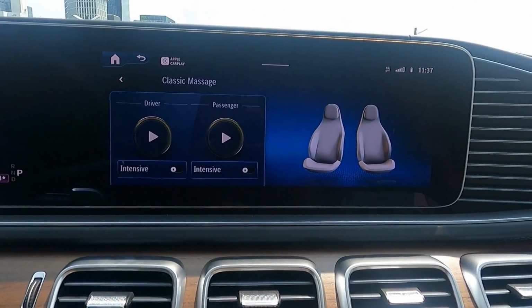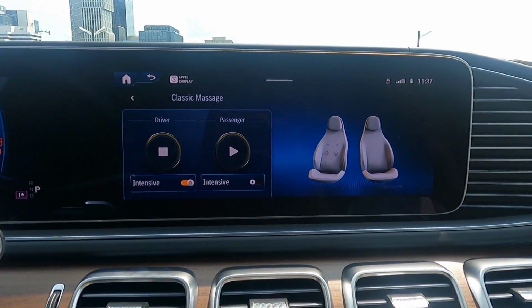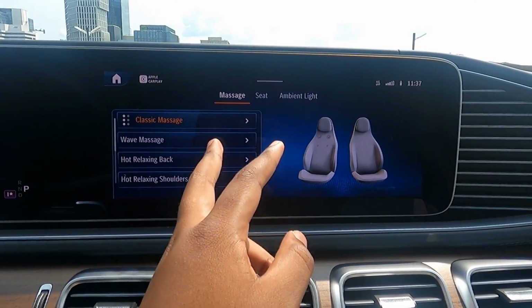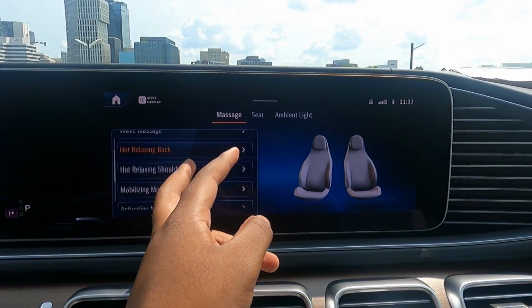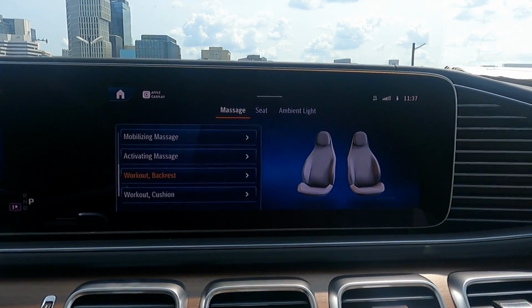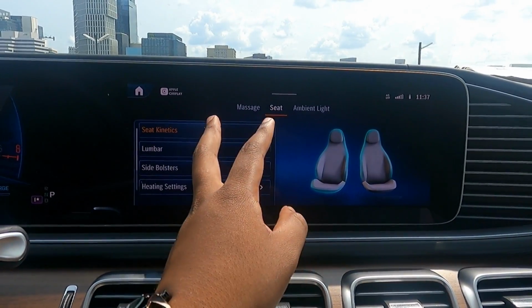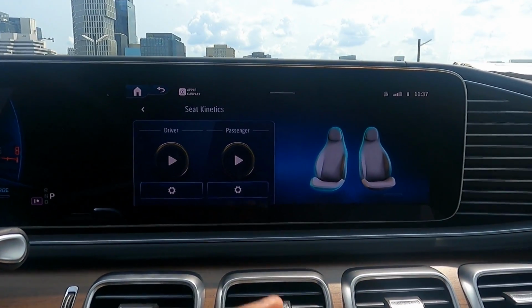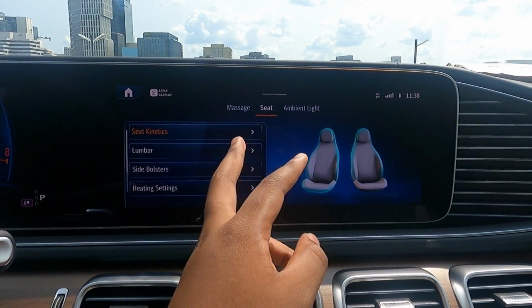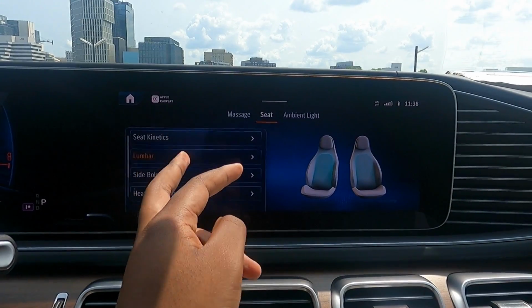So let's go ahead and activate that. You can change the intensity right there. But you got classic, you got wave, hot, relax, and then mobilization, activation, workout, backrest, and cushion right there. Also, you got seat kinetics, so you don't get fatigued on a long trip. Lumbar controls are right here. You can change the lumbar right there using this toggle.